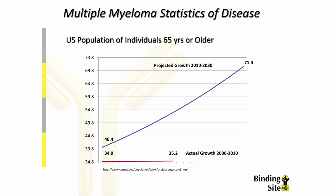This slide always strikes me. If you look at the age demographic of 65 years and older in the US, from 2000 to 2010, the number of individuals 65 or older was 34.9 million people. 10 years later, it was 35.2 million. So essentially, the number of people 65 or older during this decade remained unchanged. That is all rapidly changing. From 2010 to 2030, we're projecting going from 40 million people over 65 to 71.4 million people over 65. That means that 10,000 people per day will turn 65, and that will continue till 2030.